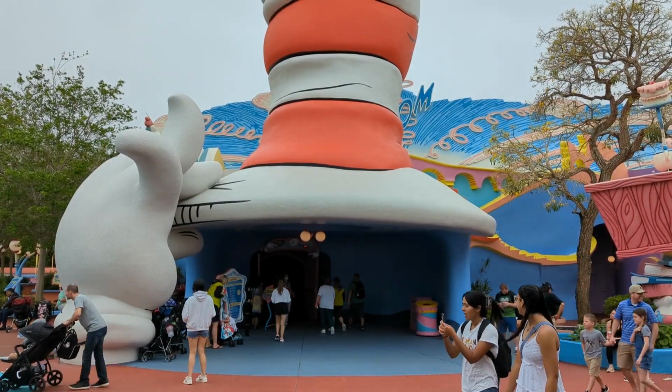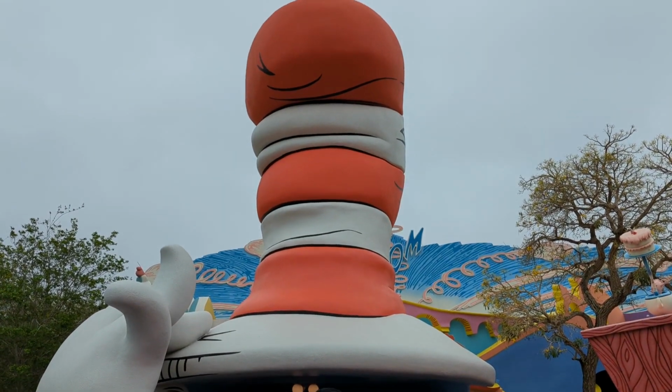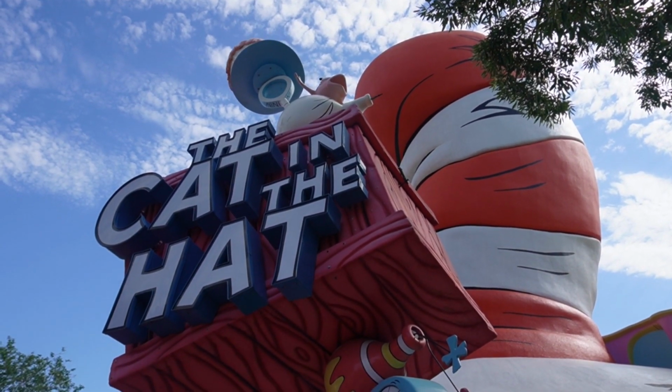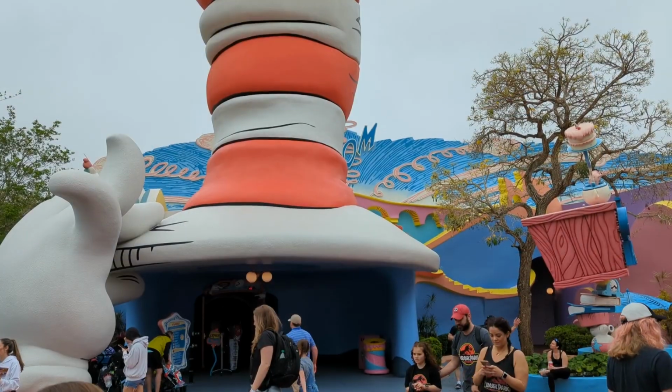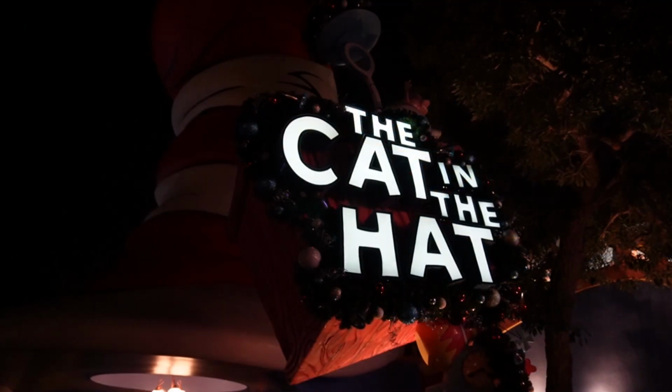Once you arrive at the ride, you will see the famous Cat's Hat at the top of the ride's entrance. Also, you will see a small glimpse of the Cat's Chaos at the ride's sign. Make note of the fish in the pot, the red box that carries Thing 1 and Thing 2, and the other topsy-turvy household items. All of these items will be seen on the ride when the children meet the cat.